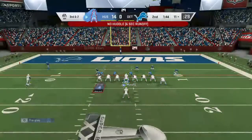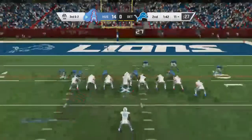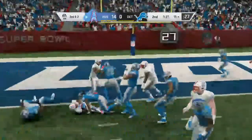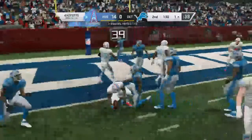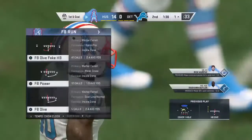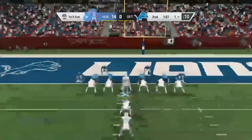Oh, lots of praise on this drive, obviously. I know you're seeing what I'm seeing. Those guys up front, they're getting it done. Doesn't matter what play is called. They are hit, and he gets into the end zone. Touchdown, Houston. Taking it in from a yard out. And his guys find a way to stretch.